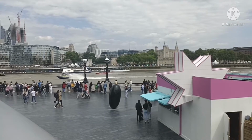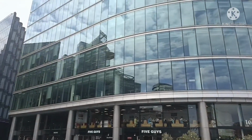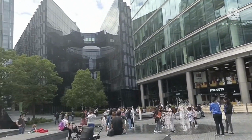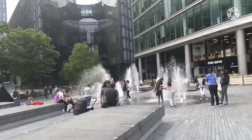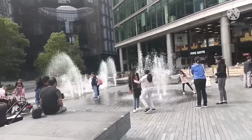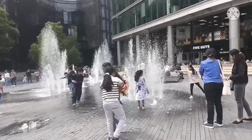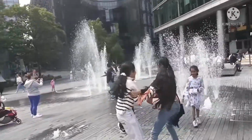Here you can see the patrol boats, the police boats. They are going somewhere in a hurry because of maybe some incident there. And this is the place on our right where there are a few fountains where the kids are at play and they are enjoying the weather. It was really nice weather the day we visited this.